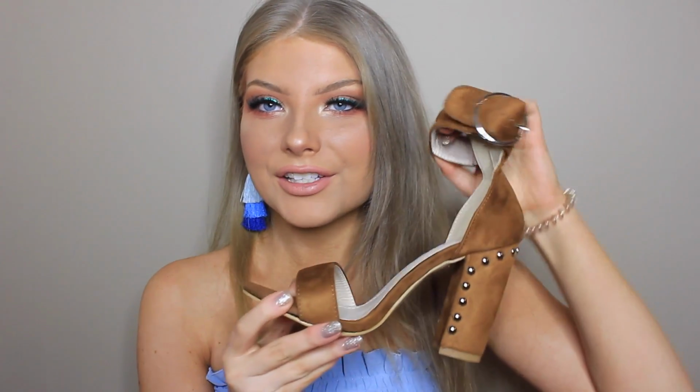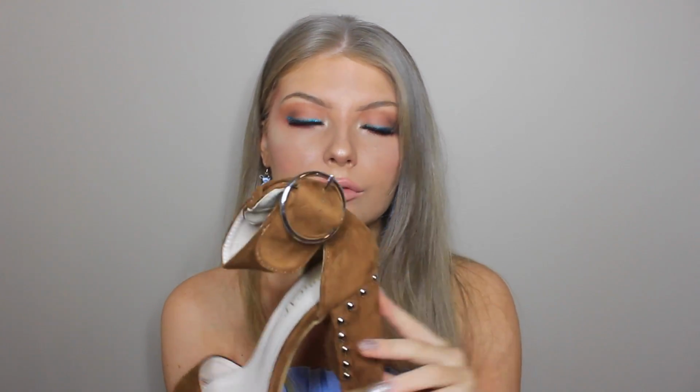Great. The next thing I got from Zaful were a pair of heels, and they are so cute. I'm in love. They're just suede, and they have little studs, and then this circle, which is super trendy. And yeah, they're pretty tall, but not overly dramatic, maybe 3 to 4 inches. But it's a thick heel, so it should be pretty comfortable. And yeah, I like these a lot.